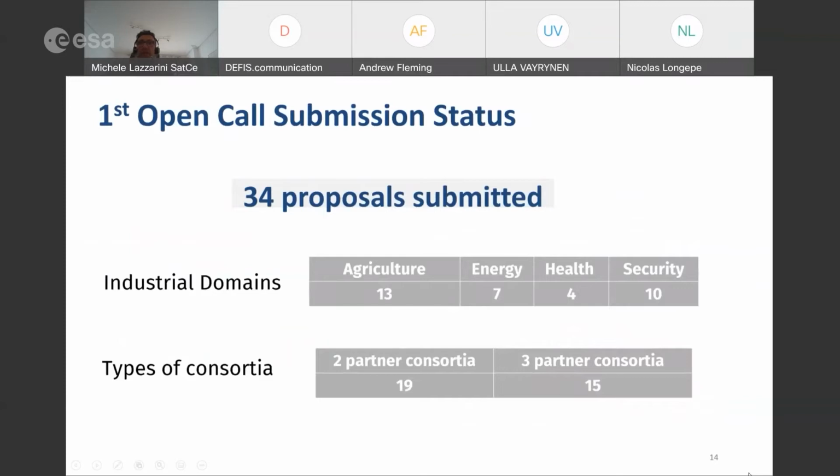Some numbers regarding the first open call submission status. We received 34 proposals, which is quite a high number. We were expecting, to be honest, a little less, so we are happy to have received this amount. The proposals are divided as you can see on the screen: we as security received 10, agriculture 13, energy 7, health 4.